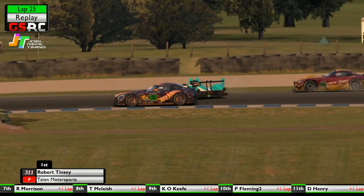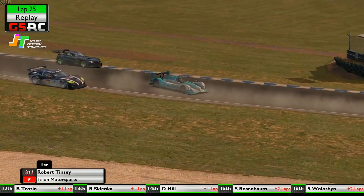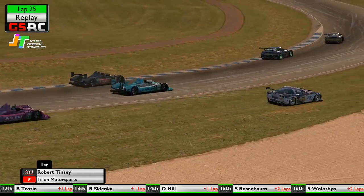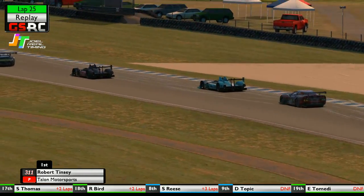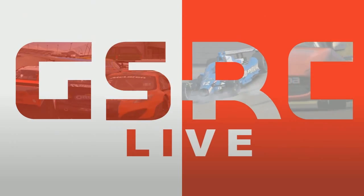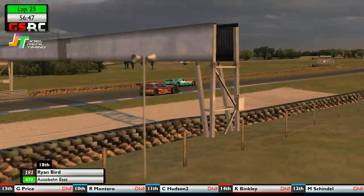Yeah, sorry, not Tinsey. I mean Bird. Bird, trying to get out of the way. Yeah, I was going to say, I don't think that was either car's fault, really. It's just Bird lost control, and it was a bad positioning for Tinsey. They caused a lot of cars to scatter as Tinsey tried to get himself turned around.